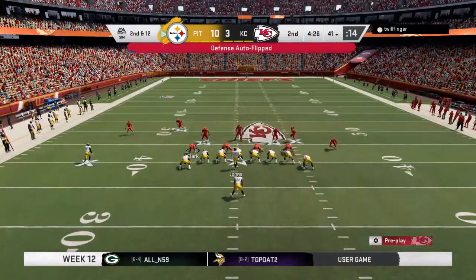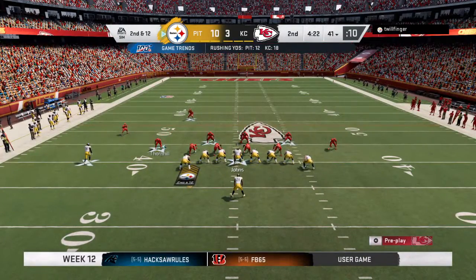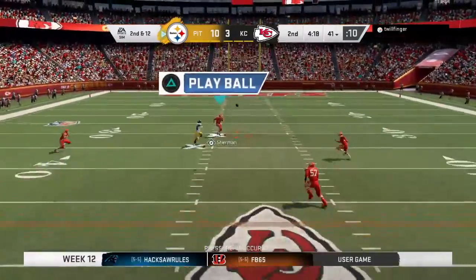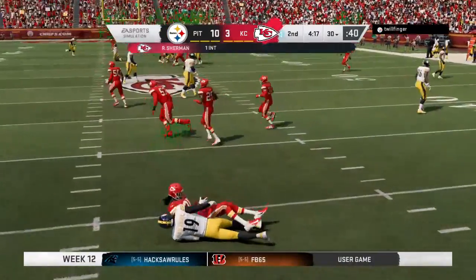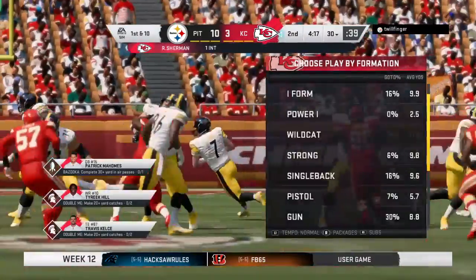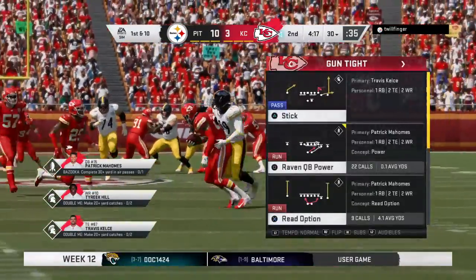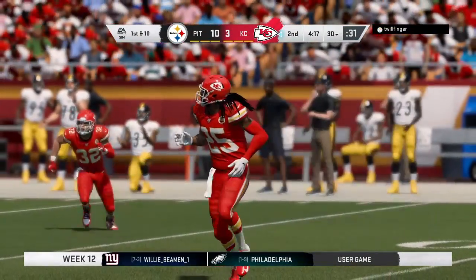First play of the drive goes the wrong way. Here's second and 12. Off play action, Johns. Oh, he's trying for Smith-Schuster, but it's intercepted. It's the former Seahawk, Richard Sherman, and his guys will take over at the 30-yard line. Second interception for him now here in this first half.